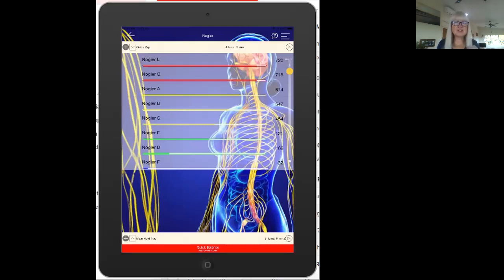So if you're going to use the Nogier frequencies for treatments, there are many ways, but to simplify, E and G is pain relief. A, B, and F, regenerating. C, D, and G, muscle relaxing. If you're struggling with lymph and or digestion, try this.